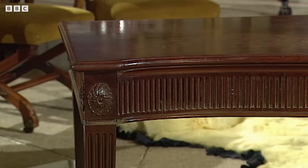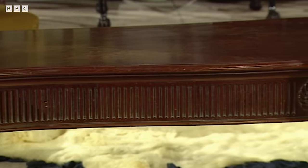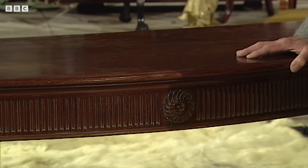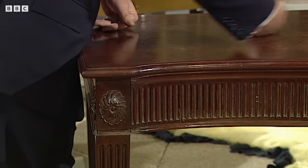Now, this form of table, before we go into the exact date, was virtually invented, or certainly promoted, by a Scotsman. Right. A Scots architect called Robert Adam. Right, oh, right. What wood is it? Mahogany. But it's not the best mahogany, and it's got a lot of wear and tear. It looks like a family piece.